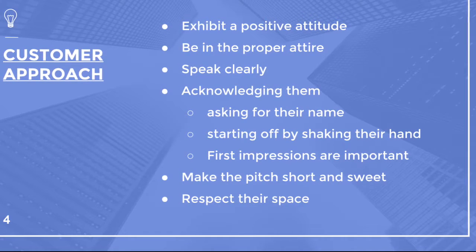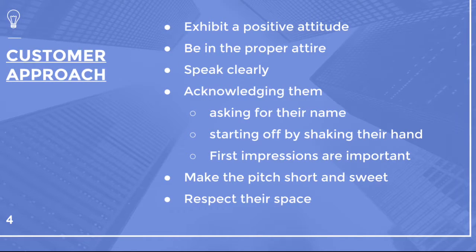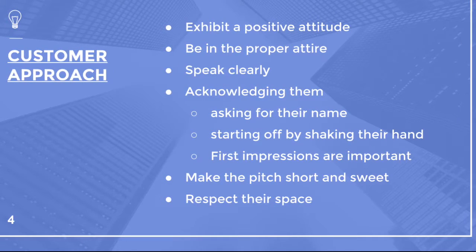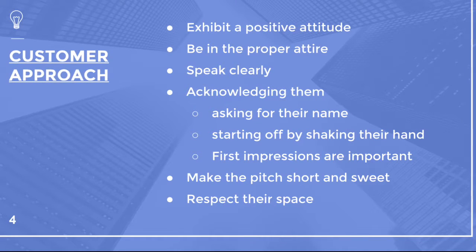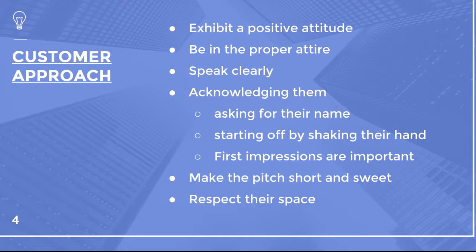Make the pitch of the product short and sweet, because they're not going to be there for a long time just to hear you ramble off about things that are unnecessary. Get straight to the point with your 1 minute pitch.